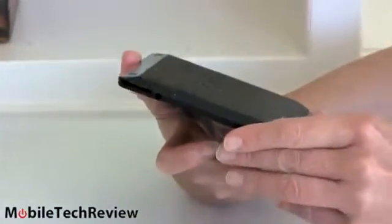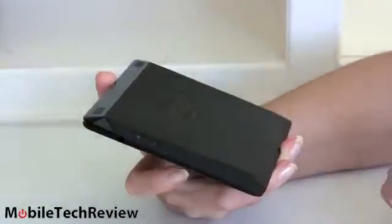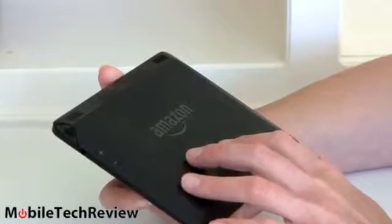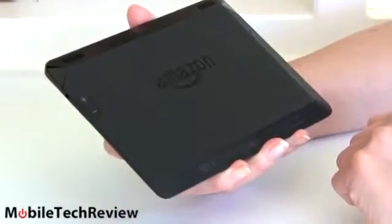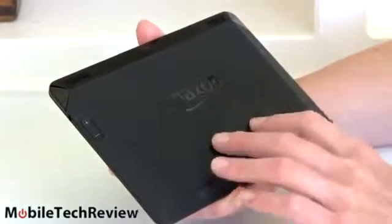So notice, even if you put it on the table, the speakers are not going to be flat against the table. So your audio won't be muted, which is very good. So definitely some of the best audio you're going to hear on a tablet, better than some notebooks, in fact. And I expect the 8.9-inch will probably be a little bit louder, given that it has a little bit more room for speakers, though who knows. Anyway, very good for watching movies.